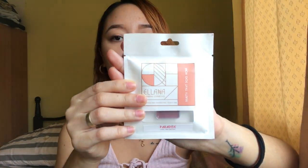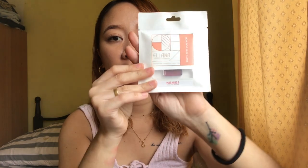So, I also have these multi-purpose color creams, the smaller type. Small size. And this is worth 299. With the shade of Paradise. There are 4 types of shades: Paradise, Glee, Hope, and Delight.